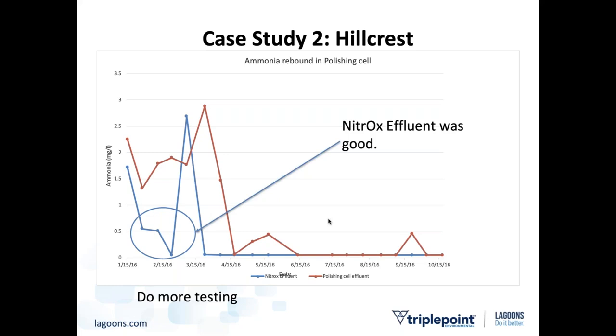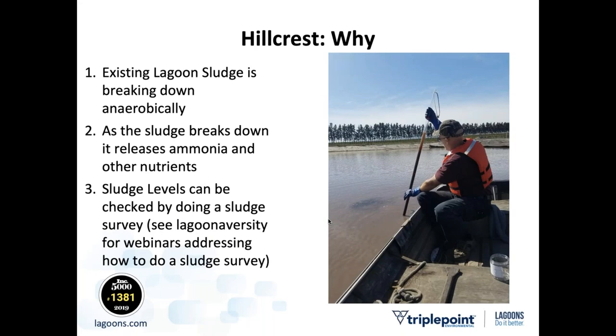What's going on in the polishing pond? Why is the polishing pond adding ammonia to the system after the reactor? It's the question that then arises. So we need to do a little bit more investigation to figure out why that is occurring. One thing we suspected, and what we know from our own experience, is that as lagoons build up sludge, that sludge can break down anaerobically. We saw that with the Lakewood case study. One of the byproducts of anaerobic breakdown is that nutrients can get released into the water at that point.